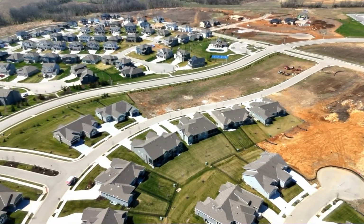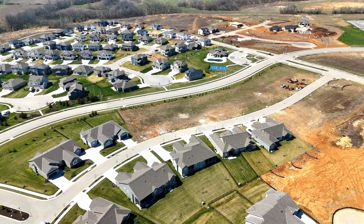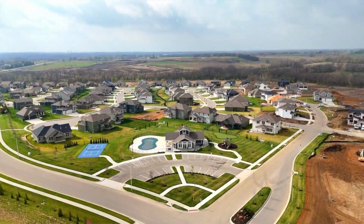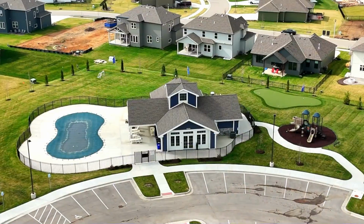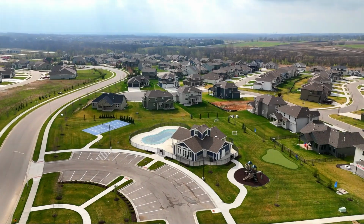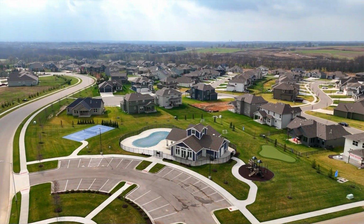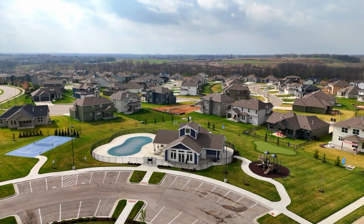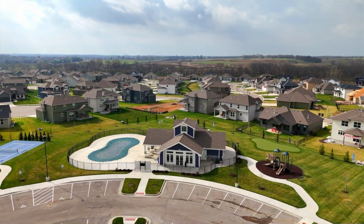Now, before we tour the model home, which is our last stop in the video, we've got part number 4, which is all about the amenities. They are absolutely beautiful. They're at a great spot in the neighborhood overall. You've got trails from each different neighborhood in the community that lead throughout. And then you've got the clubhouse, the pool, you've got a playground right outside. Big fan of the pickleball court, which is becoming more and more popular over time.